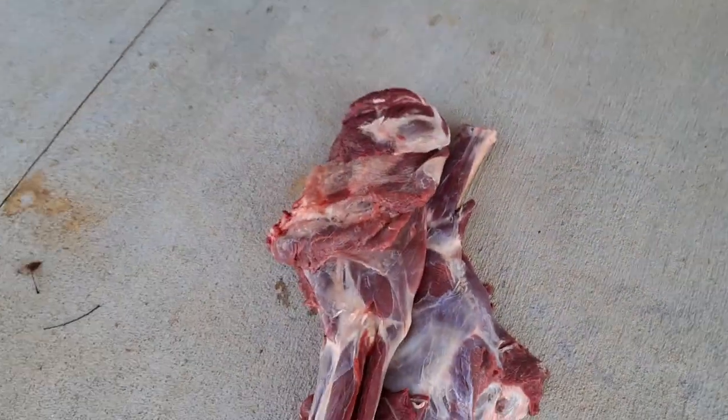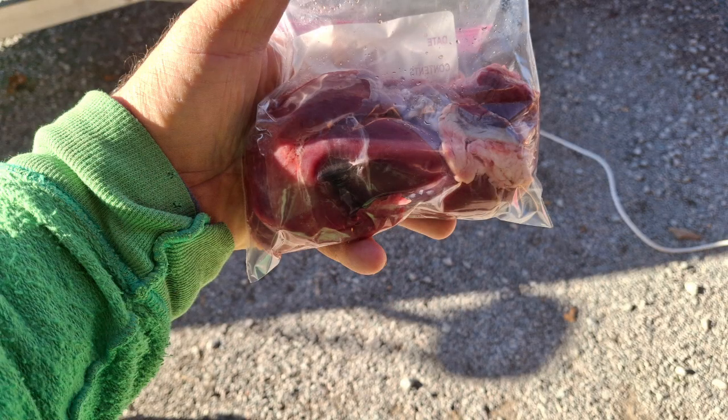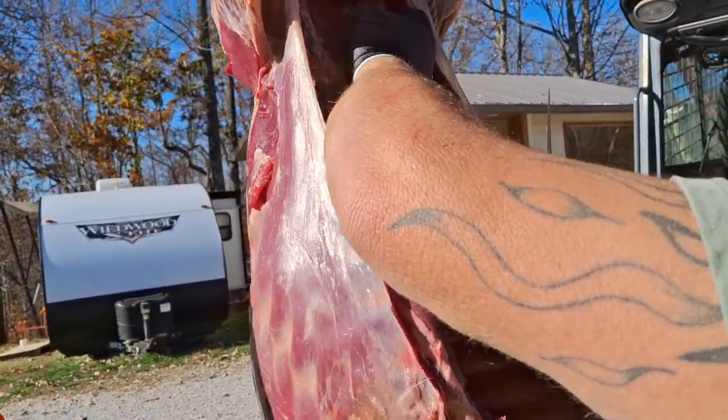Now everything gets stacked up. That's two front legs. Everything gets stacked up here. And then it's all thoroughly cleaned, butchered, turned into sausage, and prepped, and then frozen. Call it filet mignon? No, tenderloin. Oh, it's tenderloin. Okay.